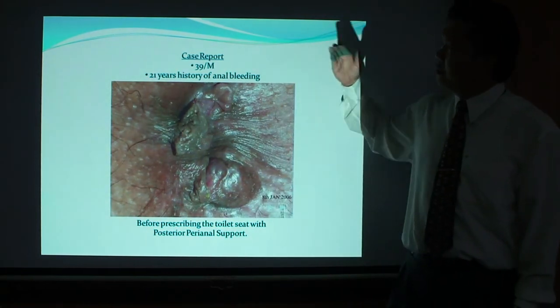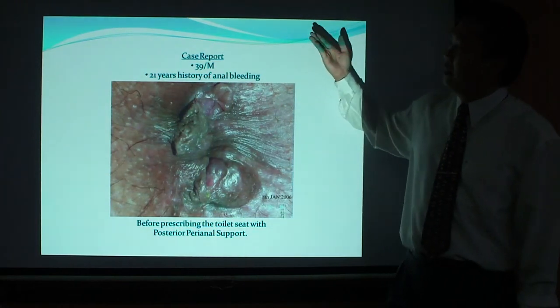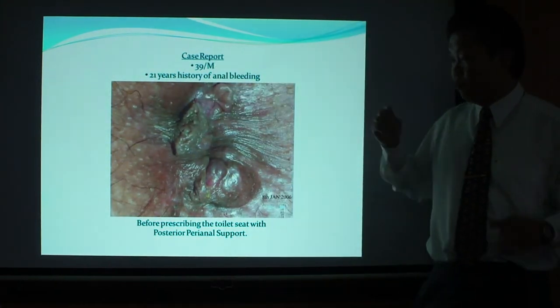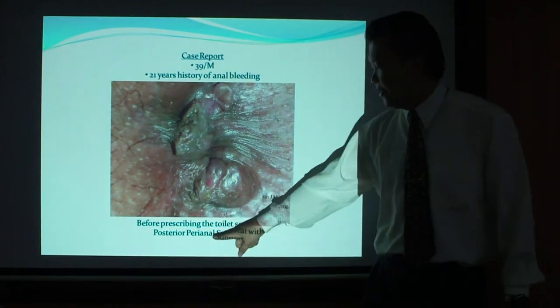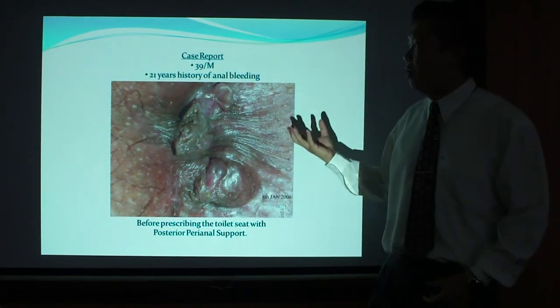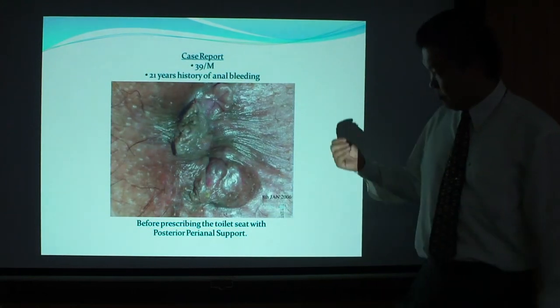So, this is one of the case reports we have. This gentleman was suffering from anal bleeding for the past 21 years before he was put on treatment. So he was just put on posterior perianal support. You can see he has an anterior fissure and a posterior fissure. Only about 1% of anal fissure patients will have anterior and posterior together.